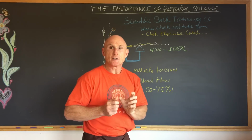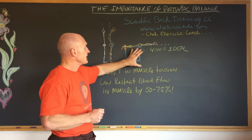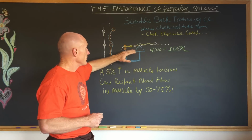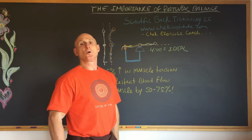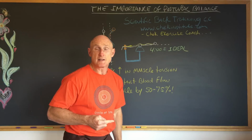So this is a very simple example of a test that you can run with a trainer or even at home fairly simply if you have someone to help you, or you have a back extension bench at a gym you can use. And to the degree that you cannot hold that is the magnitude by which you need the exercise.